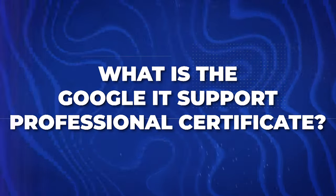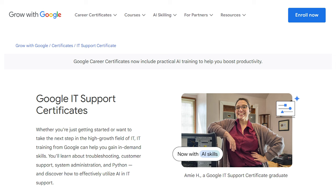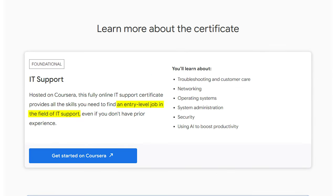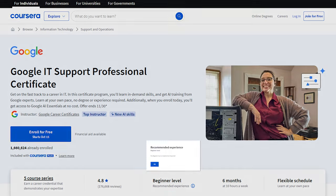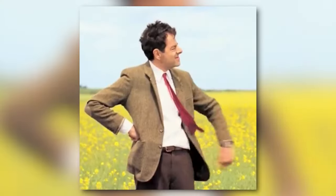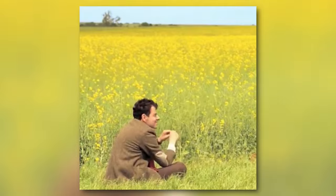All right, so let's start with the basics. This certificate is part of Google's Grow with Google initiative, and it's designed to prepare you for entry-level IT support roles. No prior experience, no problem. Google claims this course can get you job ready in about 6 months. Now, I know 6 months might sound like a long time, but trust me, in the grand scheme of things, it's a blink of an eye.